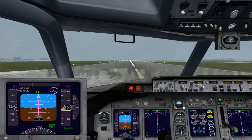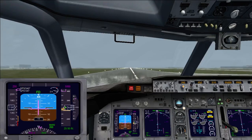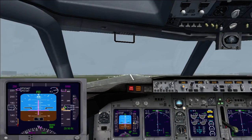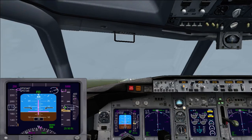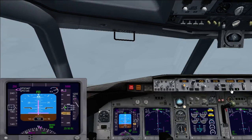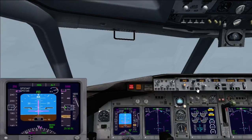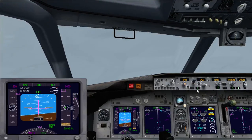I'll say V1, rotate, V2, okay, positive rate, gear up. And flaps up.